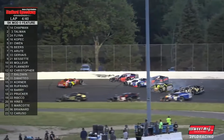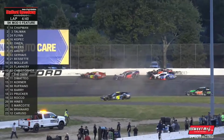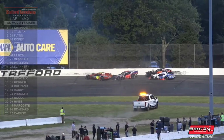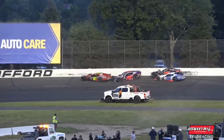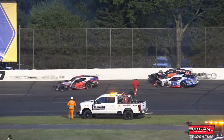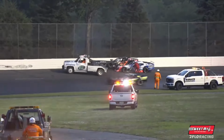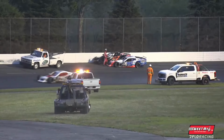Oh, they come together. Owen, no place to go, and we've got other cars involved. That's Bassett. That's atop the right front of David Arut's car. Bad luck continues for Todd Owen, David Arut, Dylan Kopech, and George Bassett. He can't get a break if his life depended on it. Bassett and Arut. Yes, they just continue to be two individuals in the wrong place at the wrong time, no fault of their own. This was a battle inside the top five.